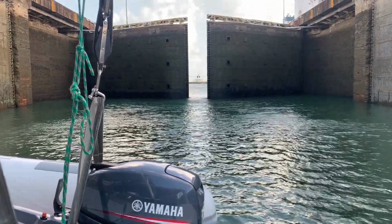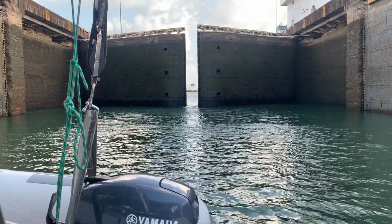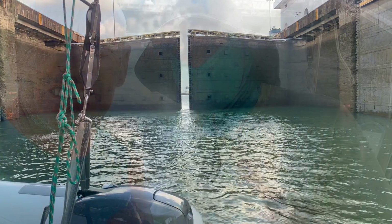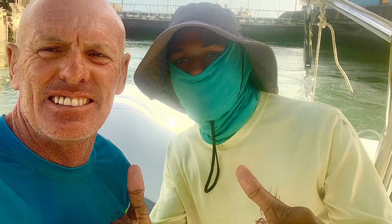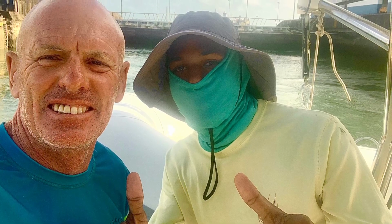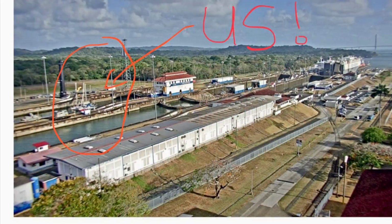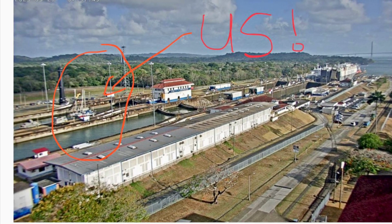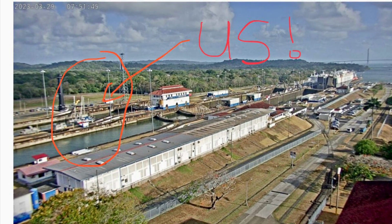There we go. We're in the third chamber, third lock. It's closing and ready to lift us up. Now we go up to the level of the lake. This was Jose. He works for the agent that helped us get through the canal, and Jose was brilliant. Helped us a lot to handle lines and get the boat safely through. Thanks, Jose. So there are live webcams all along the canal, which you can log on to on the Panama Canal website. And we logged on and saw ourselves going through. Quite nifty.